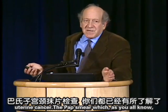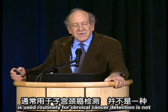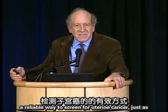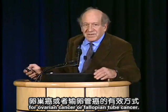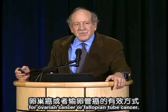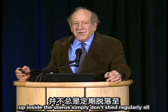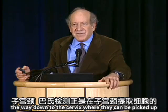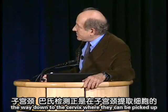The Pap smear, which, as you all know, is used routinely for cervical cancer detection, is not a reliable way to screen for uterine cancer, just as it's not a reliable way to screen for ovarian cancer or fallopian tube cancer. And that's because the cells up inside the uterus simply don't shed regularly all the way down to the cervix, where they can be picked up by a Pap smear.